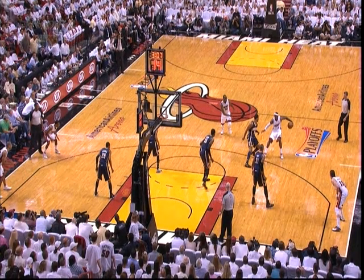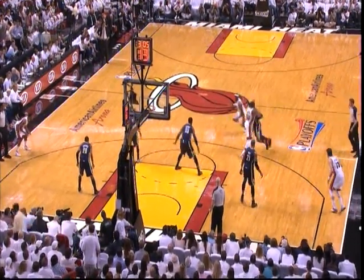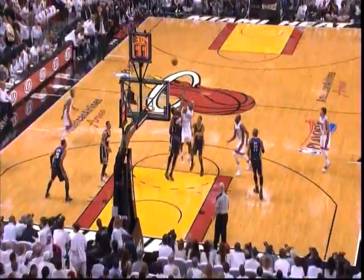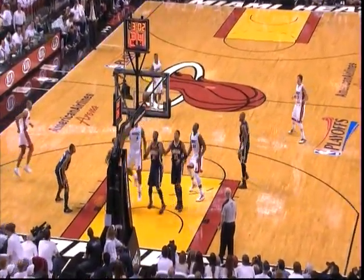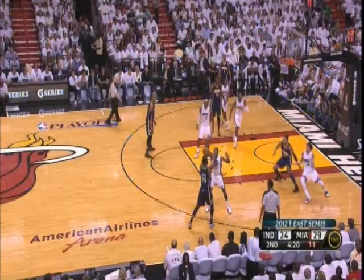Let's take a look at how Miami wants to attack Indiana in the pick and roll. They want to put Roy Hibbert in a situation where he has to guard the screen. So Joel Anthony is Hibbert's man. He comes, sets the screen on Granger. Now, Hibbert has to either come out or retreat. He chooses to retreat, which is probably the right choice against LeBron. If you get out on him, he'll go right around you and dunk it. But now that LeBron has added this little teardrop in his game.